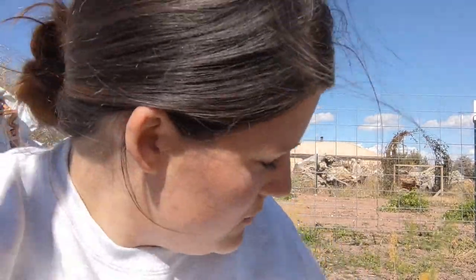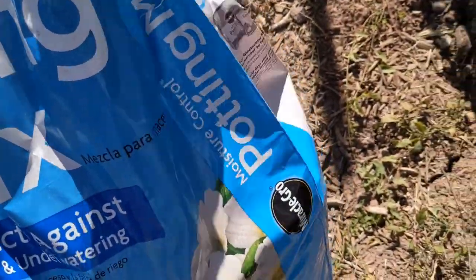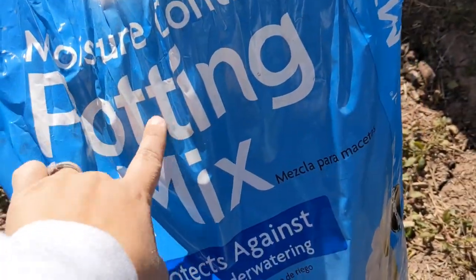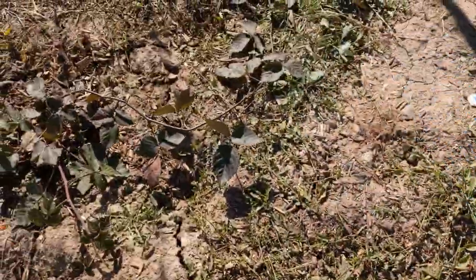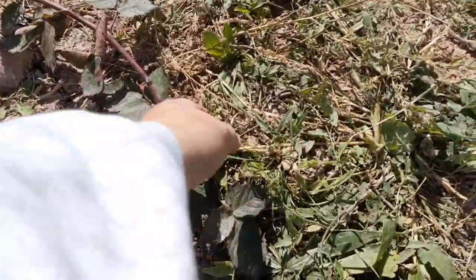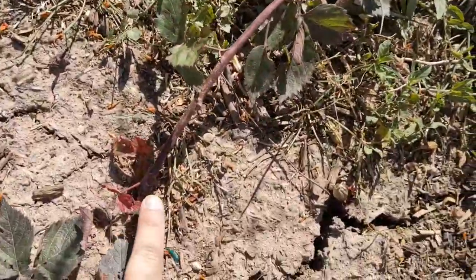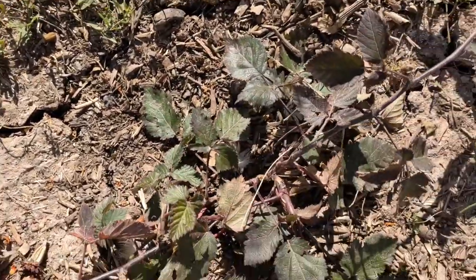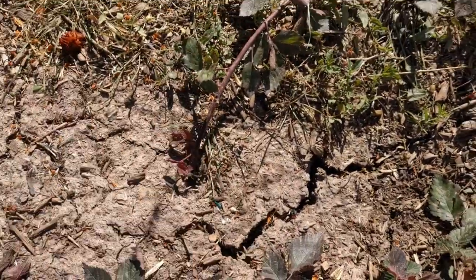So I'm going to use some regular potting soil. This is just what I have. If I was going to buy something, I'd probably use a garden ground one, but I just have potting mix. I'm going to bury the roots right here. I'm going to encourage it to go this direction, and I'm going to bury them right here with this potting mix. Then I'm also going to put steer manure and mulch around this pot and the spot that I bury over here.